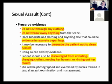Blood-soaked, blood-stained clothing goes in separate paper bags. So what do I mean by that? Say the panties go in one bag, the bra goes in another, pants go in another, shirt goes in another. The problem is you may not have these paper bags on your ambulance. Law enforcement will have these paper bags.